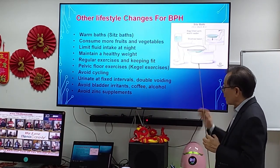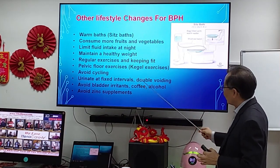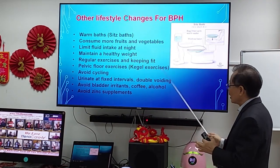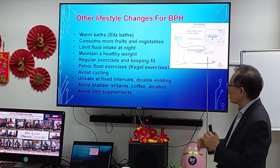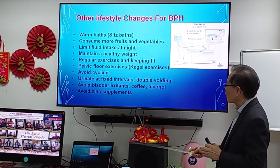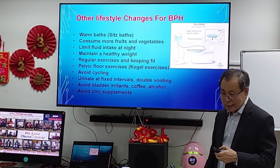So then this technique for coping with incontinence, urinary incontinence, whatever the cause: urinate at fixed intervals and double voiding. Fixed interval means every 2 to 3 hours. Double voiding means after you void, you wait for a few minutes and void again. So any excess urine in the bladder is removed. And this coffee, while it helps you not to have a prostate problem, when you have a prostate problem, coffee and alcohol irritate the bladder and make things worse. So zinc supplement according to research.